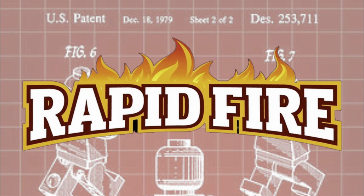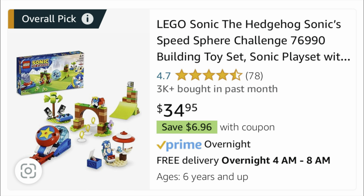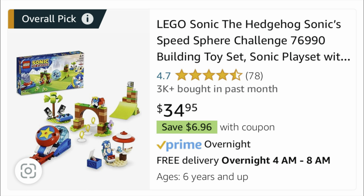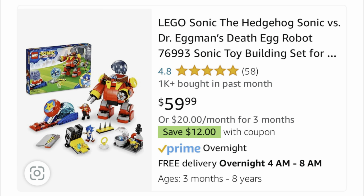Then finishing up all these deals with the Lego coming soon. So starting over at Amazon, they have a pair of the Sonic the Hedgehog sets on sale as long as you click the box for the coupon, such as the Speed Sphere set, which you can get for $28, down from $35, as well as the Sonic versus Dr. Eggman's Death Egg Robot set, which normally retails for $60, but if you click the little coupon button, you can get it for 20% off and pick it up for $48.